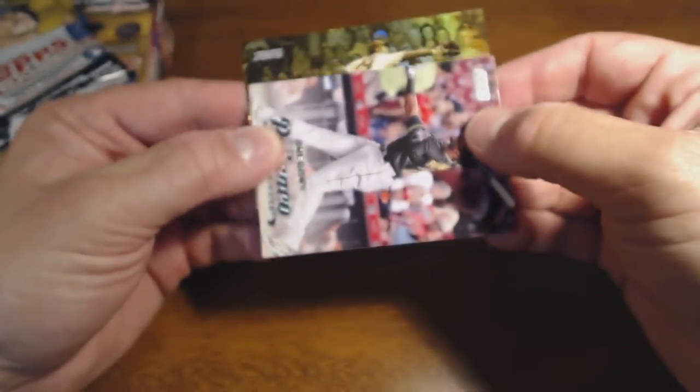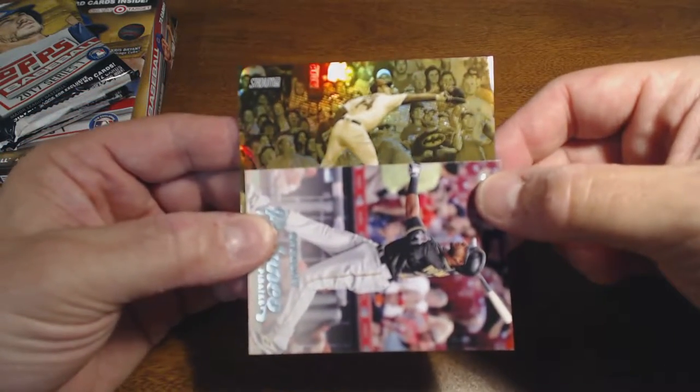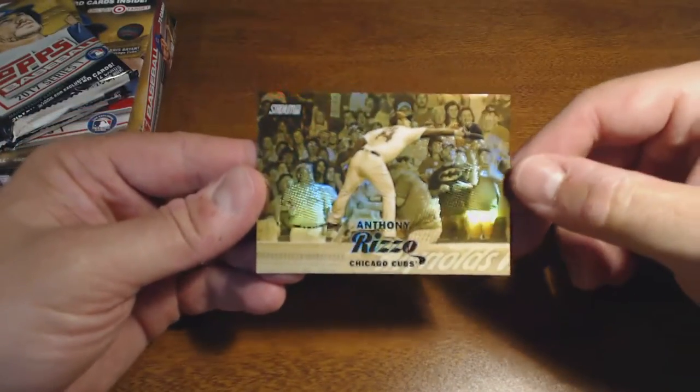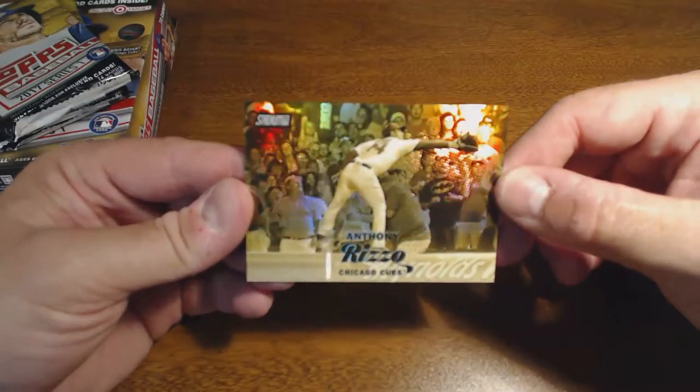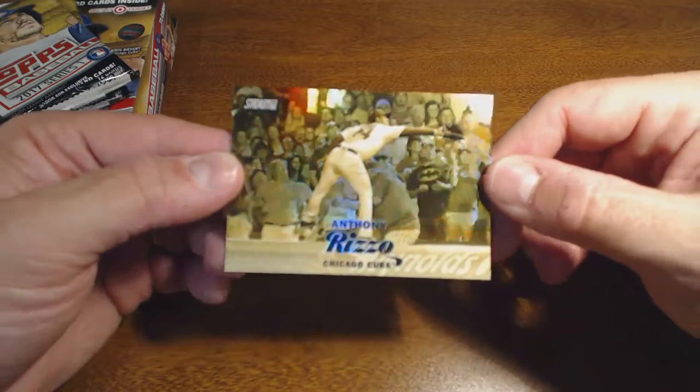This is a Chrome card. You see the Batman shirt here. I just don't know who this is. Oh, Anthony Rizzo, Chicago Cubs. These are really cool looking cards here. Gold, that looks like it's showing up pretty nicely.